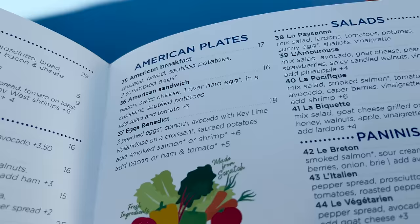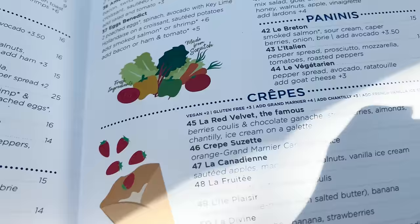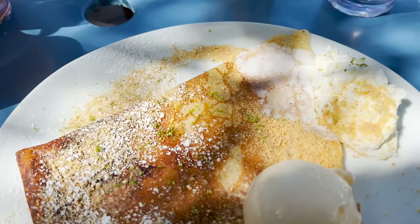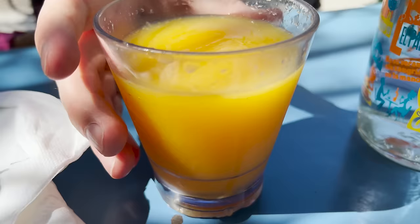We have placed our order for breakfast here at La Creperie. We decided to go for a galette, which is a savory crepe. We ordered the Italian, which has prosciutto and mozzarella cheese on it. And then we went for a sweet crepe and we decided to get the key lime crepe. We've had key lime pie, we've had key lime muffins, but we have not ever had a key lime crepe. So I'm very excited for that one to come out.